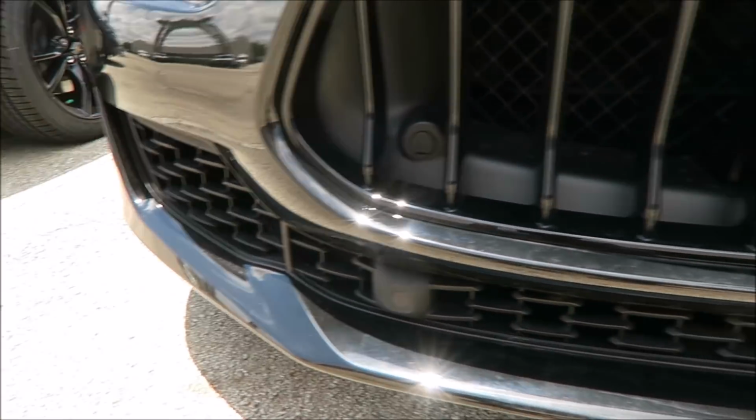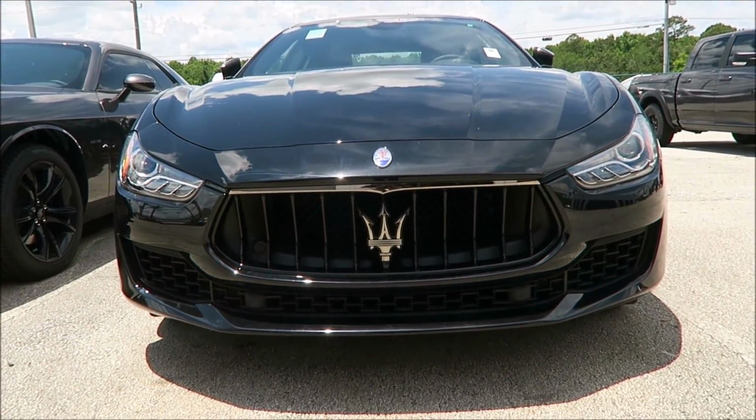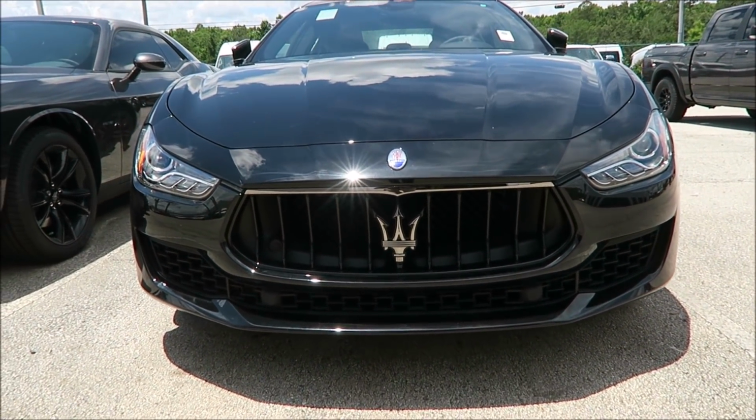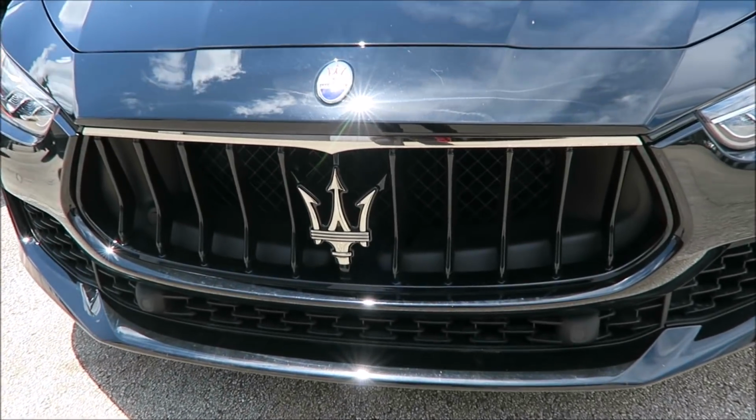You do have the gloss black here, and you do have the new front bumper, which looks really good. We'll step back and see that too. Looks really good with the front bumper. It just gives it a wider mouth look, more styling. But yeah, with that black trim around it, I really love it.